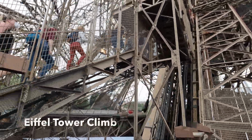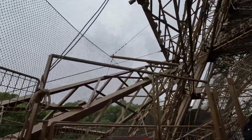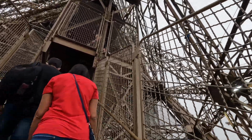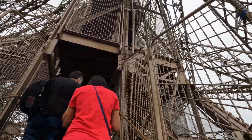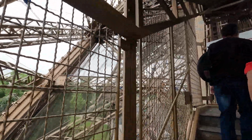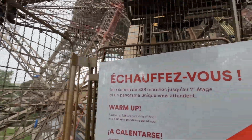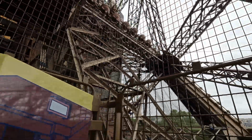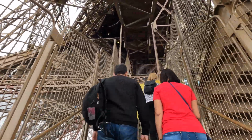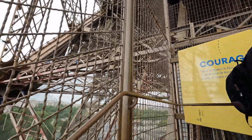So on our exploration of the Eiffel Tower, we decided to take the tour that goes up to the second floor, which is 674 steps. So you're definitely going to get a little workout in, and that's okay. If you want to go all the way to the top, there is an elevator that you take from the second floor that takes you all the way up. You definitely don't want to walk all the way up to the top. That's like 1100 and some odd steps, but it's a nice little trek.